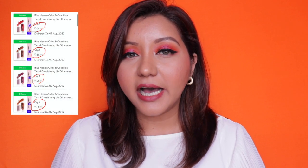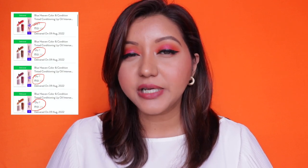Also, if you're planning to buy it, do buy it at the right time, because right now it's 275 rupees, but I bought it for like 151 rupees. So you can pick it up much cheaper. Research well, wait, and then buy if you're planning to.